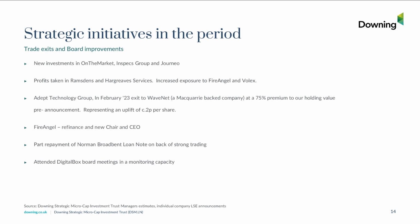Other things we've been up to in the portfolio: Adept, we talked about before. We exited to Macquarie, a private equity vehicle, at a 75% upside to the holding price, and certainly we think that kind of activity will be a feature of the portfolio over the course of the next 12 months or so. And we had part repayment of our tiny loan note in Northern Broadbent, mainly because they've had some really good strong trading. They had a trading update on Tuesday, and we're very active when it comes to the day-to-day management of our companies. We're an observer on Digital Box, and I sit on the board of Real Good Food, but we're very engaged with the management teams that we have in this portfolio.